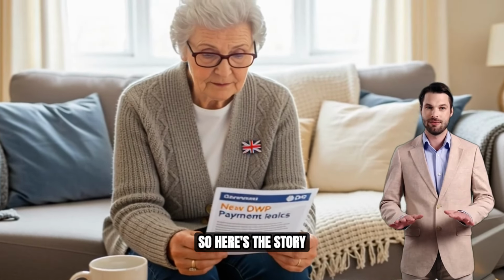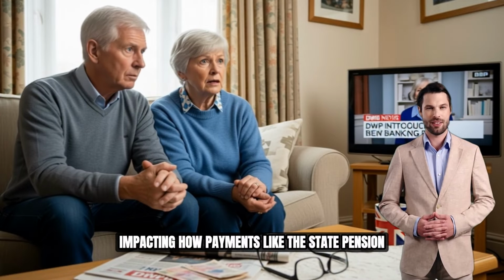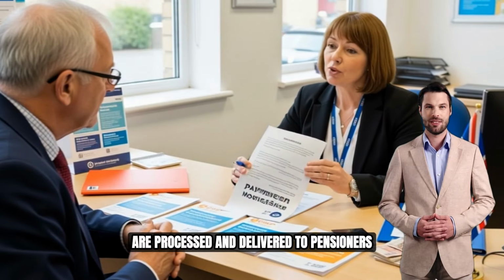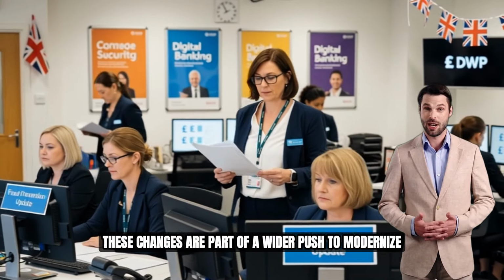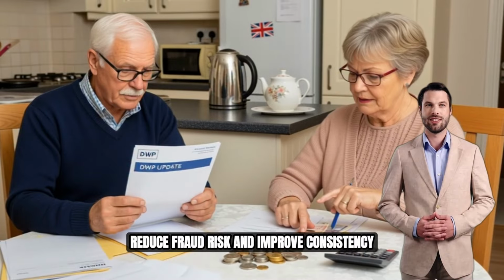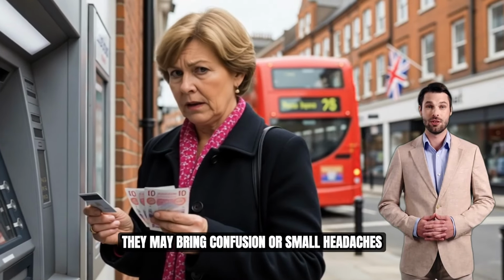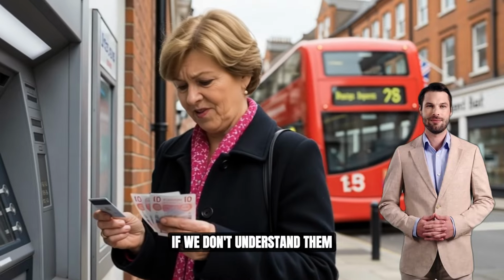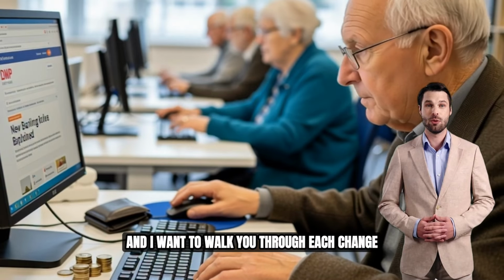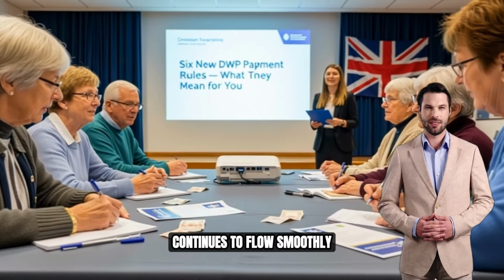So here's the story. The Department for Work and Pensions has introduced 6 new banking rules impacting how payments like the state pension, pension credit, or any DWP benefits are processed and delivered to pensioners. These changes are part of a wider push to modernize payment systems, reduce fraud risk, and improve consistency, yet for many of us over 50, retired or nearing retirement, they may bring confusion or small headaches if we don't understand them. I've spent time digging through the official guidance and talking to advisors, and I want to walk you through each change, who it applies to, and how to ensure your money continues to flow smoothly.